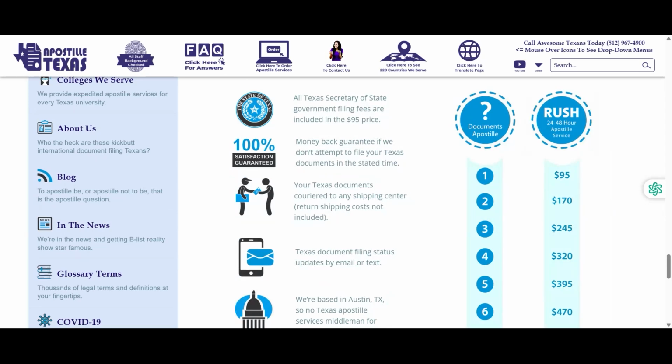So for the first document, if you need 1 document apostilled at the Secretary of State, it's $95, and that includes all filing fees. So you don't write us a check or money order or cashier's check. You don't send us money for the state filing fee, and you do not do the paperwork. You don't send us the state form. We have our own forms, and we pay the filing fee. So it's just $95. There's no tax. It's just $95 flat. That's all you pay. And then if it's multiple, it's discounted.